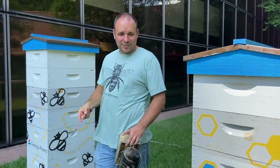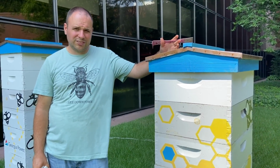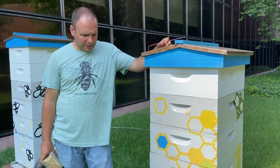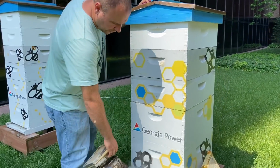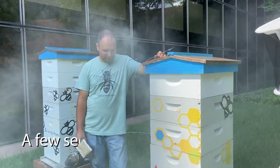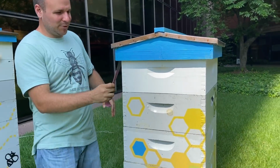So we're about to check this beehive. It's been here for about 2 years now. It's due for its second honey harvest. We'll use the smoker. I've already got it lit up, and we're going to use it to kind of calm the bees down before we go in. So I'll give it a few puffs of smoke and let that travel up through the hive. Give it a second. It's kind of a tall hive. So we'll go ahead and open it.